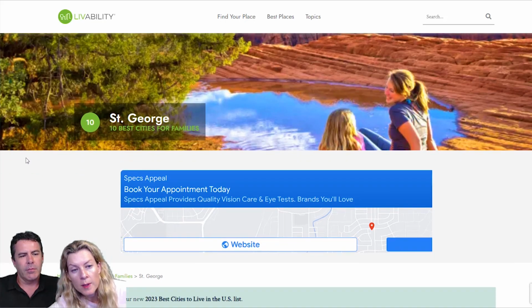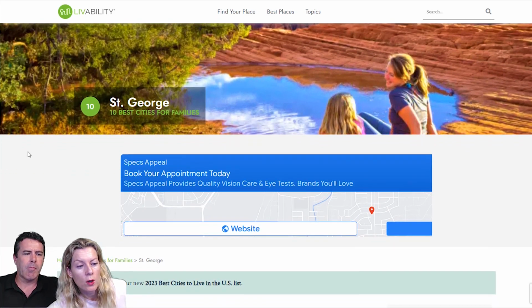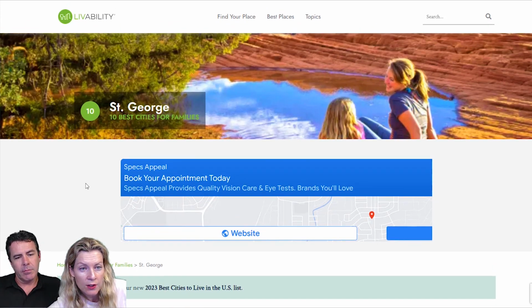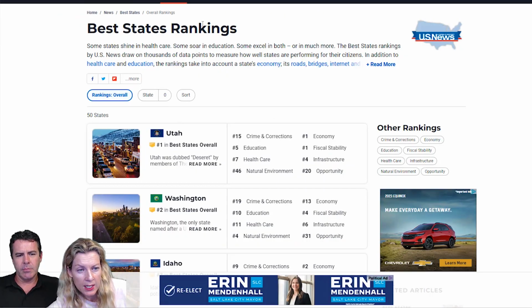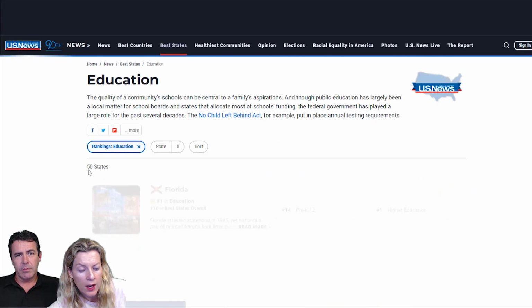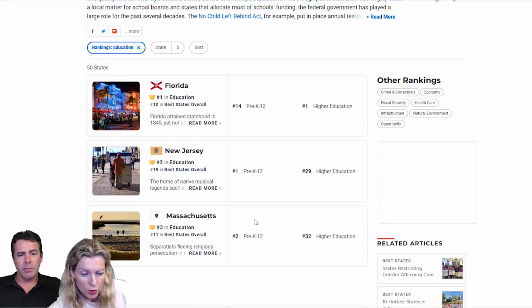But on the flip side, you may be coming here to raise your family, and you may be thinking, is it a good place to raise a family? Well, according to livability.com, St. George got ranked as the number 10 best city in the entire United States for raising a family. And again, in U.S. News and World Report's best states rankings, for education Utah comes in at number 5 out of all states, based on everything from pre-K to 12th grade.